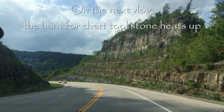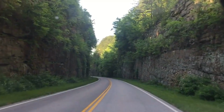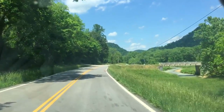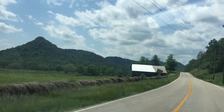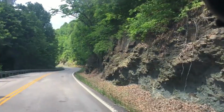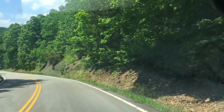Continue 1.3 miles, then turn left on Highway 89. Not listening to you anymore. Chert in these road cuts. It says there should be some in the area. I'm not seeing any yet, but I'm gonna check the creeks running through the area as well.